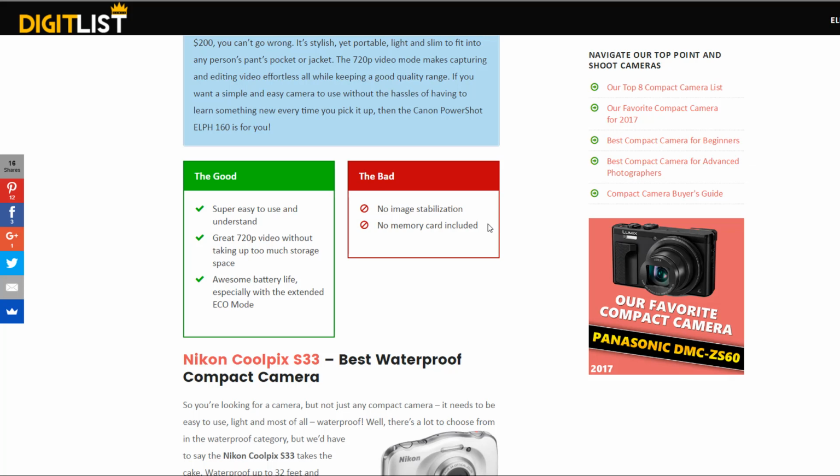That con is just, a lot of times the lower end cameras do come with a memory card. This one does not, so you'll have to purchase it separately.